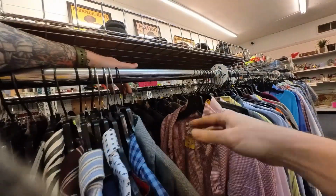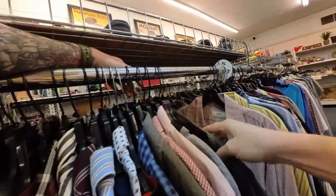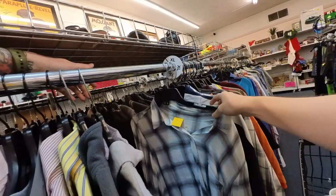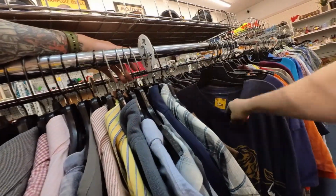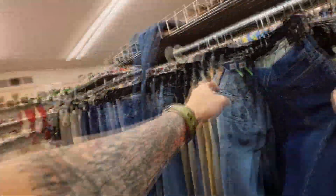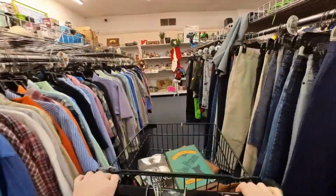But not at $15, no. So this is me hoping I find something else super amazing, because when you find one really amazing brand, you hope for more, because people don't normally just donate one shirt. But maybe somebody else picked up the other ones, or maybe they did literally only donate one shirt. Again, this is me double checking to see if there's anything in the kids section, which is to the right of me.